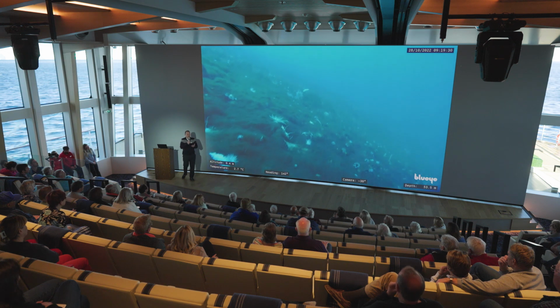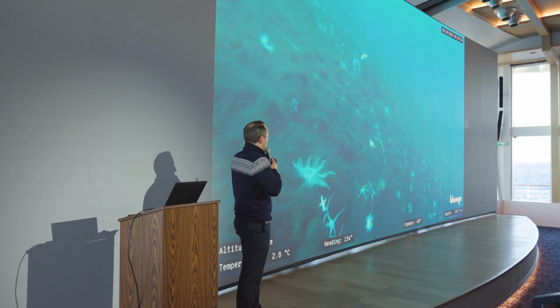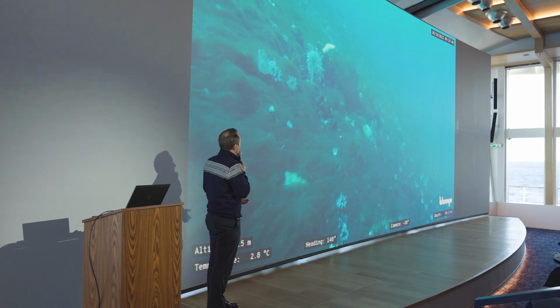This is analogous to something as well called deep-sea gigantism. We get a lot of bigger animals than they would be otherwise. Marine biologists don't know why that happens yet. It's still a mystery within marine biology.